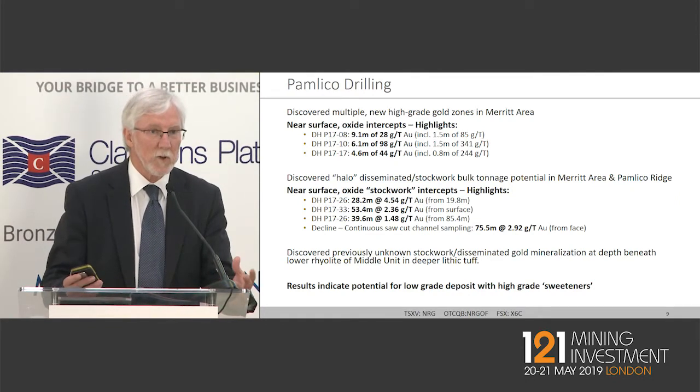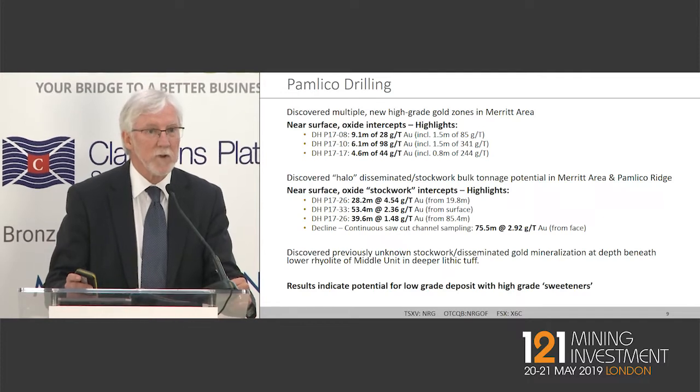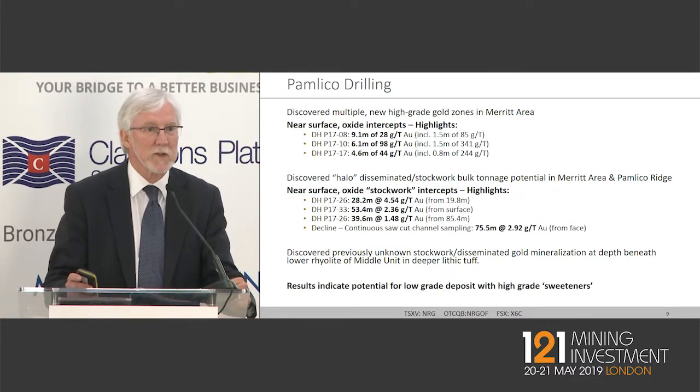We're not just talking about 30, 50 centimeters of high grade material, but 6 meters of 98 grams, almost 3 ounces per ton. That's a pretty significant intercept.